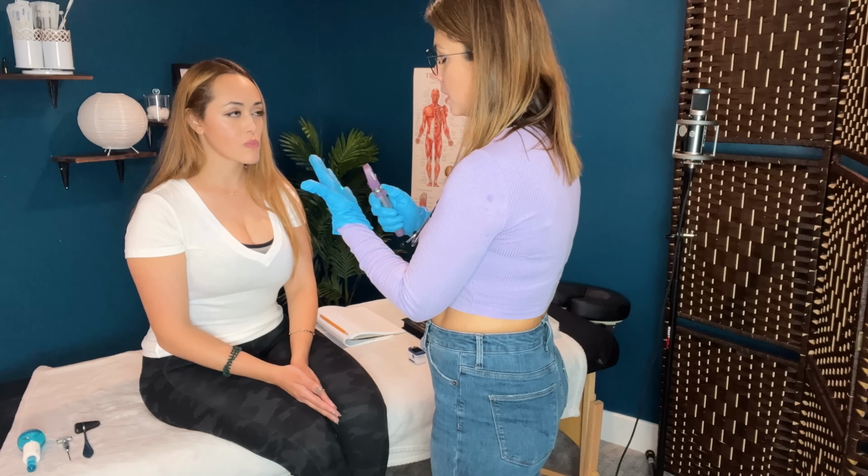Lemon. Perfect. And now I'm going to check your smell. Go ahead and close your eyes and tell me, what does this smell like? Lavender. Excellent.